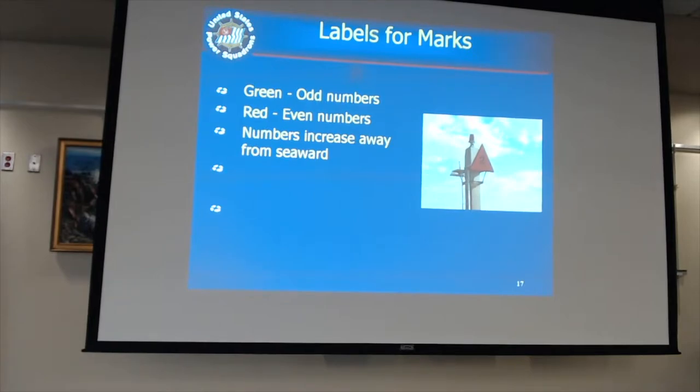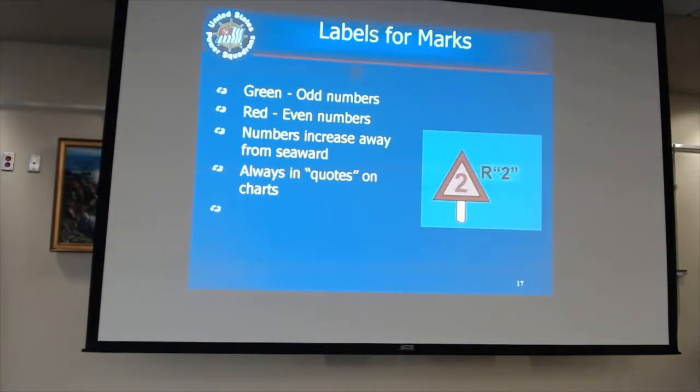Red, green, numbers increase away from seaward. We're always in quotes. The numbers may be missing. Some of the buoys, not the numbers, are missing off the buoys, meaning the buoys themselves were never put out. So you won't get all the pairs every time.